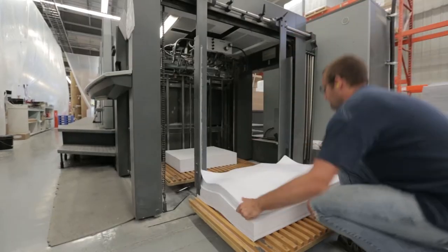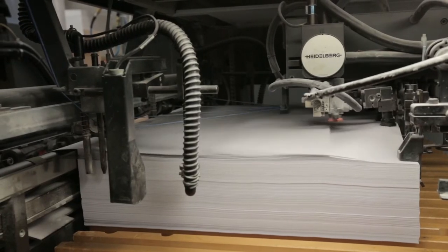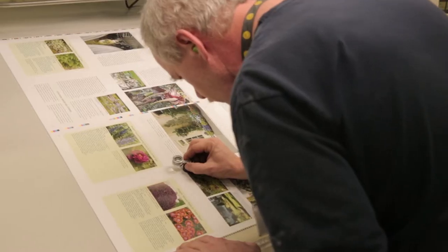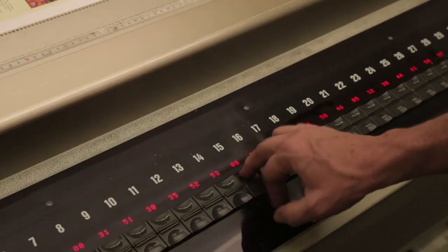The press works very similar to your printer at home. We feed paper in at one end, and the press uses a suction device to pull each individual sheet in. The press operator checks the pages and calibrates the ink. If the sheet needs more cyan, magenta, yellow, or black, he or she can adjust those colors to match exactly what you're looking for in your final pages.